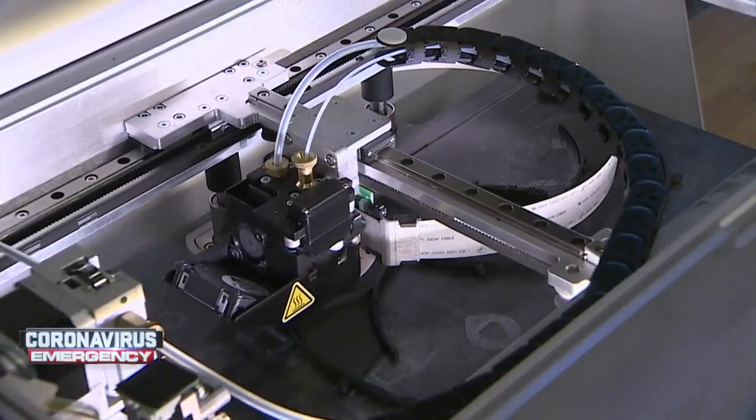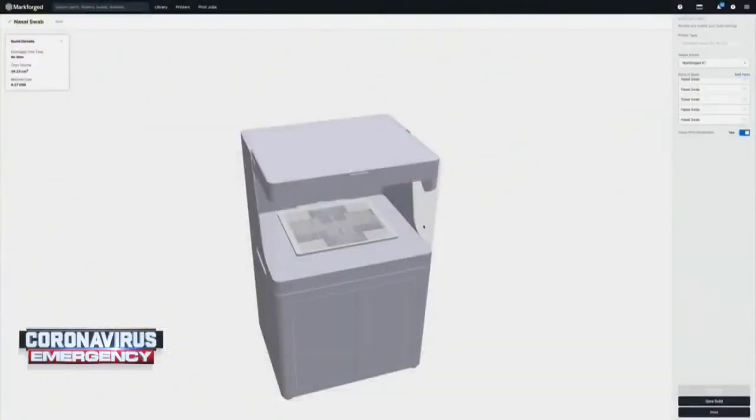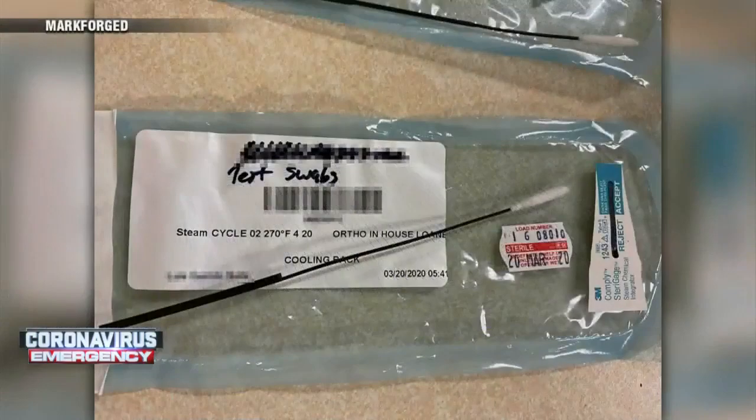In days, Markforged says it hopes to have a swab that the FDA approves. The design can then be sent to 3D printers at hospitals and coronavirus test sites around the country. Each swab would cost less than 25 cents to print.